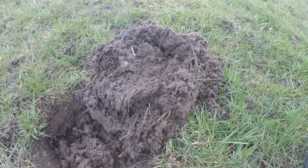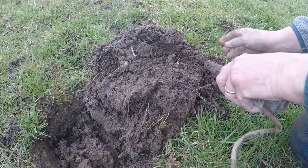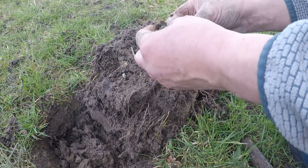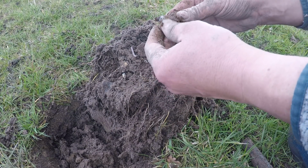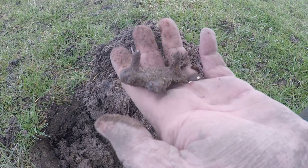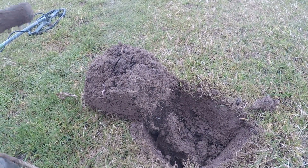Right, I've got a nice crisp signal in there, so let's have a look and see what it is. It's there. Don't know what that is. Looks like something that would have been hammered into wood, so I'll keep it because it's all historical. Someone made that. It's got a story to tell, I'm sure. But there you go, it's one of those. Right, I've got a target on the outer edge of that clod. So hopefully it's something good.